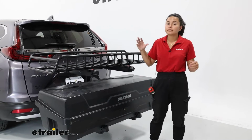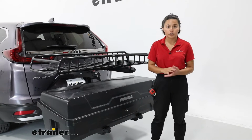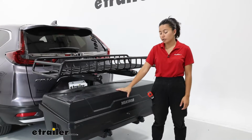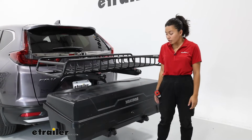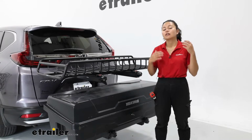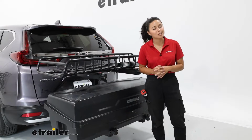This configuration is about 150 pounds, and you also have to think about the cargo you're going to carry. For example, on the basket, that has a weight capacity of 80 pounds for cargo. In the box, 100 pounds, and if you mix and match, it changes the same way too. If you take off the top shelf, you then have increased cargo capacity for your box. All those details can be found in our full review right here on our website if you're interested in learning more.